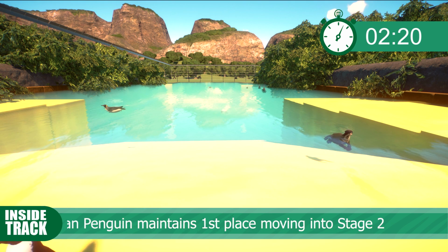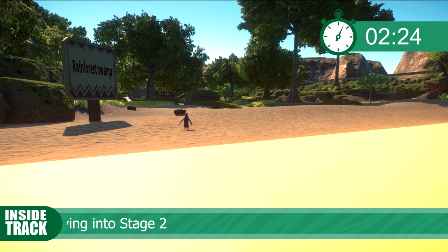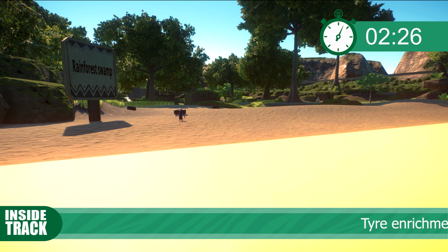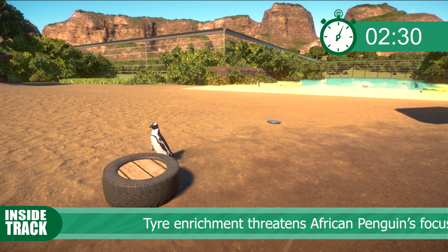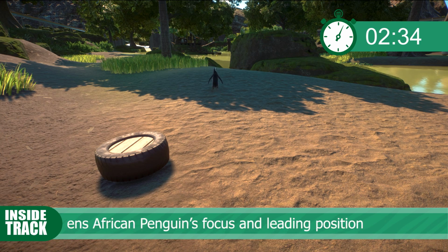That's them moving on to the second stage where they're going to have to run for a little bit. Then they have the choice of running over the rocks or swimming in the rainforest swamp. Oh no, stuck on the tyre. That's not made for penguins. I think they're making a beeline for the water though.